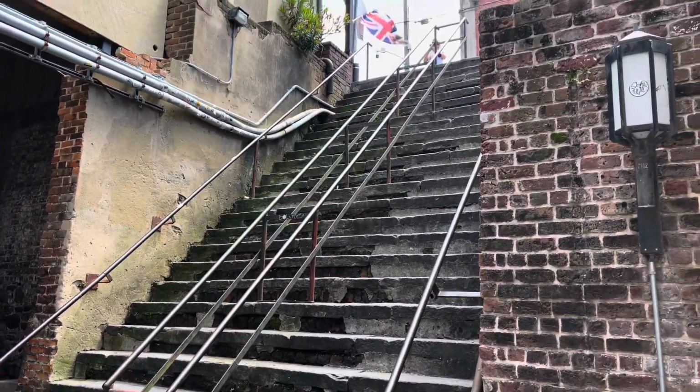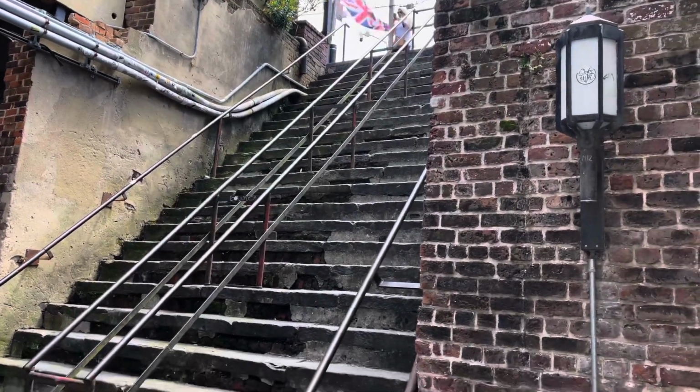A lot of these stairs connect the businesses on the front side towards Bay Street with River Street, but not too many people actually go to what's between.